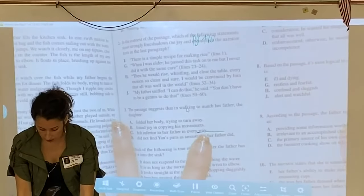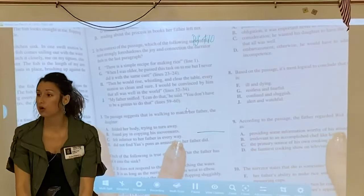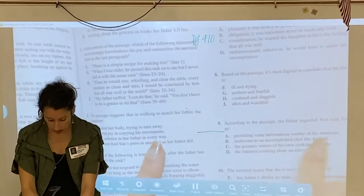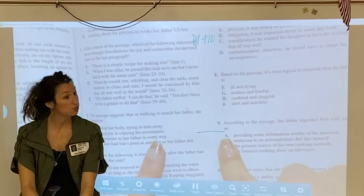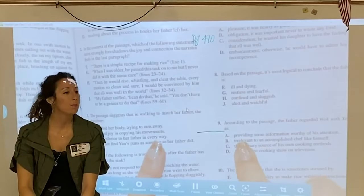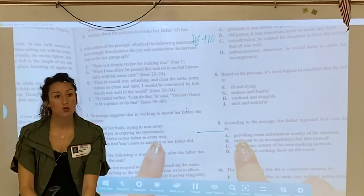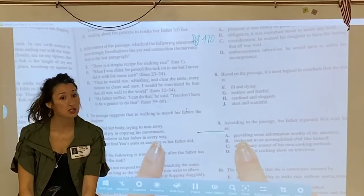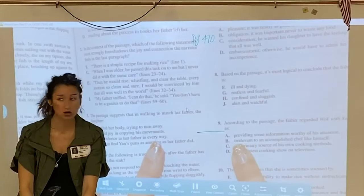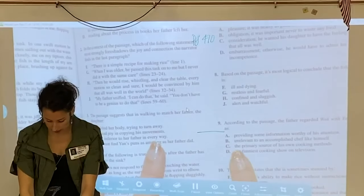According to the passage, the father regarded Walk with Yan as providing some information worthy of his attention. Did he take notes? What do we think about letter A? Could be right. Okay, B: irrelevant to an accomplished chef like himself? Well, maybe, because he had said, "I can do that," but you forgot the most important part that said he still took notes. If he thought it was irrelevant, would he have continued to take notes? No. So what do we do with B? Cross it off. Okay, it left out something important.